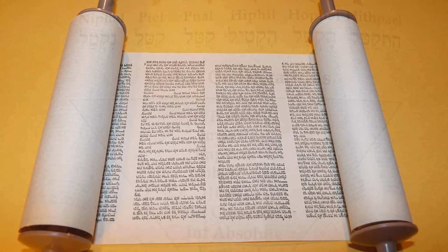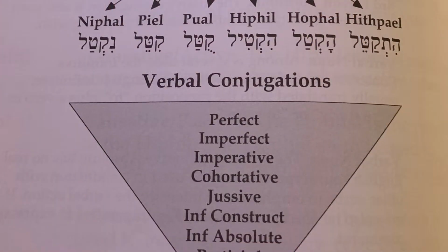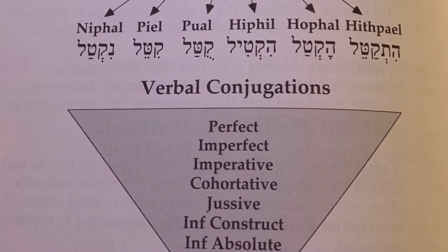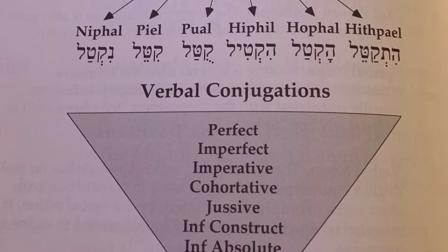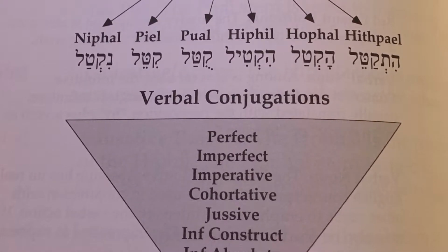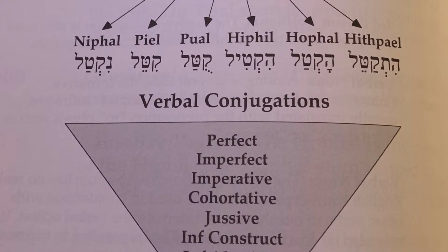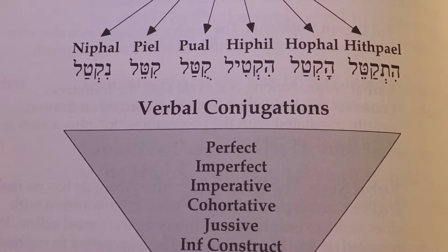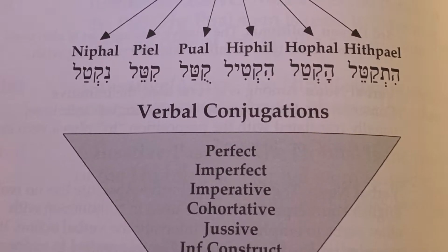The last thing that I'll mention in this video is the stems of the Hebrew verbs. Hebrew has 7 verbal stems and 2 main conjugations. The 2 conjugations are called perfect and imperfect. The perfect is mostly translated with a past tense, and the imperfect is mostly translated with the future tense.